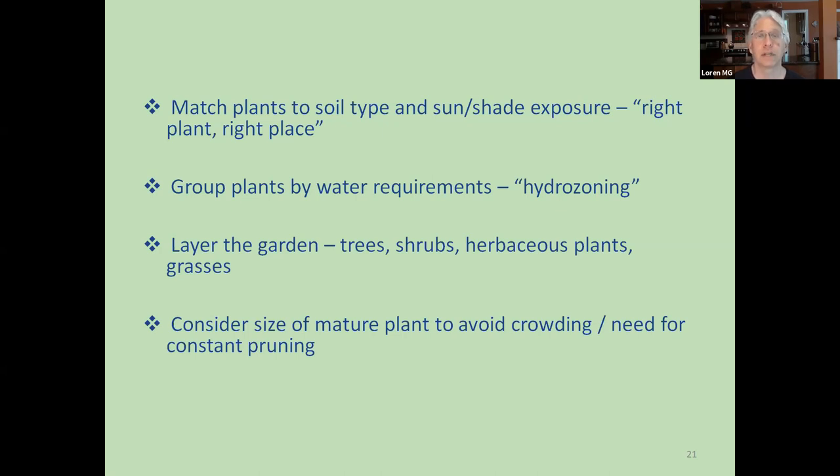When you're putting plants in the garden, it's a good idea to group them together by their water requirements. That's called hydrozoning, and that allows you to adjust the irrigation requirements very easily. If you mix them up, you may tend to overwater some and underwater others, so it's useful to group them.